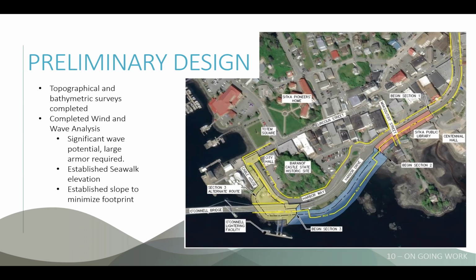And what that wind and wave analysis allowed us to do was establish an elevation for the SeaWalk. We're putting it about 19 feet above the zero mark that's down here. That's approximately the elevation of the parking lot there by the realty office, just to give you some perspective. It also told us that we needed some really large armor rock to protect that slope.